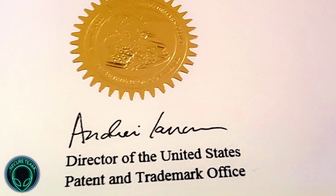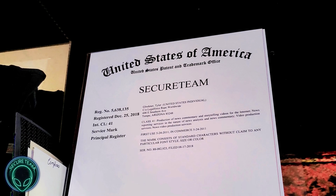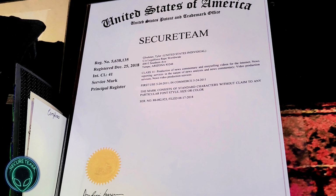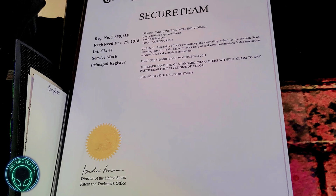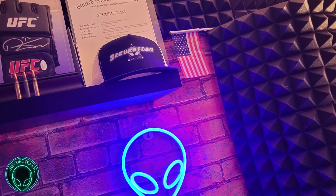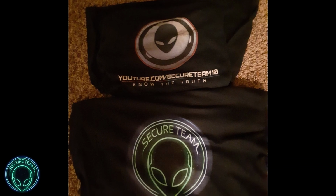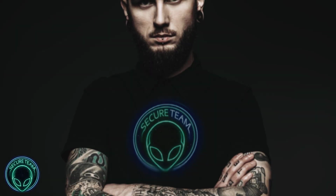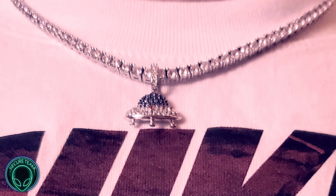It feels really good to know that I officially own the trademark to Secureteam, meaning that I have the backing of the federal government. Who knew? I guess they are useful for some things. But basically, because I own it, it gives me the right to sue in court anybody that attempts to take my name, impersonate me, sell merch pretending to be me, and at the end of the day, it just gives more protection to what has become my career and my love of this topic.